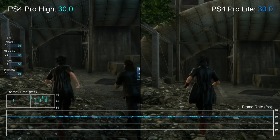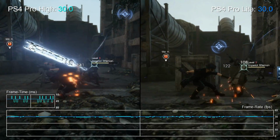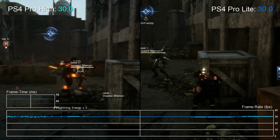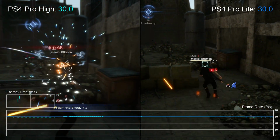It can exhibit frame pacing problems from time to time, just as we see in the base mode, but it is far and away the most consistent option, and it doesn't actually pop up very often at all during normal gameplay. It tended to appear more often in cutscenes.